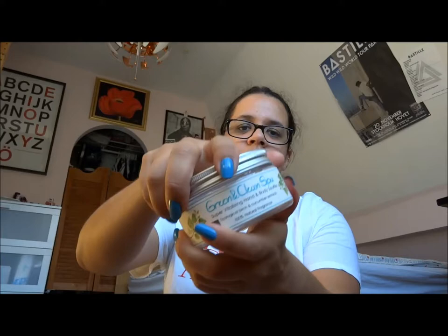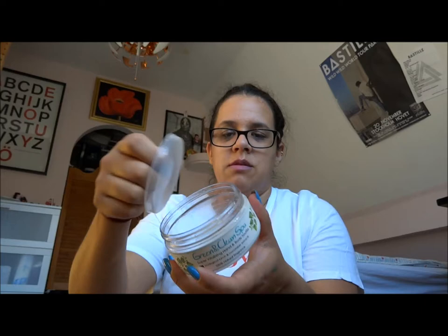And when I was done with that one, I started using this Green and Clean Spa Super Vitalizing Hand and Body Soufflé. Looks like this. And the package is like this. This was 200 milliliters. So the first one was 250, and this was 200.